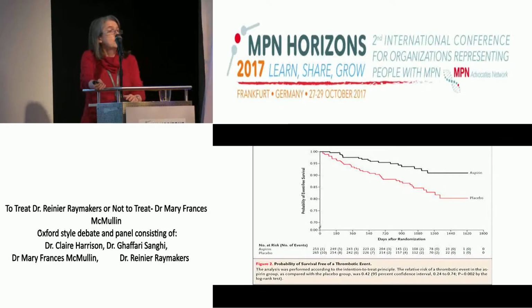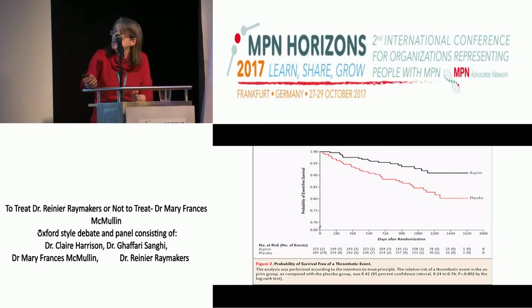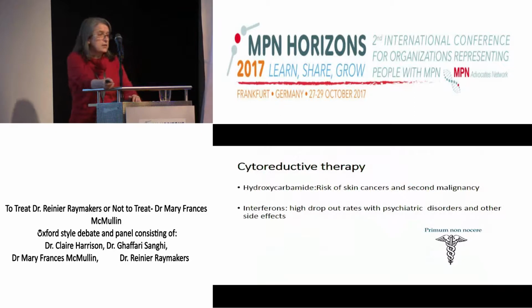The other treatment you would want to consider in this patient is low-dose aspirin. And again, this has been tested in a randomized study, the ECLAP study, in patients with PV. The patients on low-dose aspirin versus placebo, you can see that the event-free survival is much better in the aspirin-treated group. So we have good information that in a low-risk patient, you get good outcomes with phlebotomy and aspirin alone. What about cytoreductive therapy?